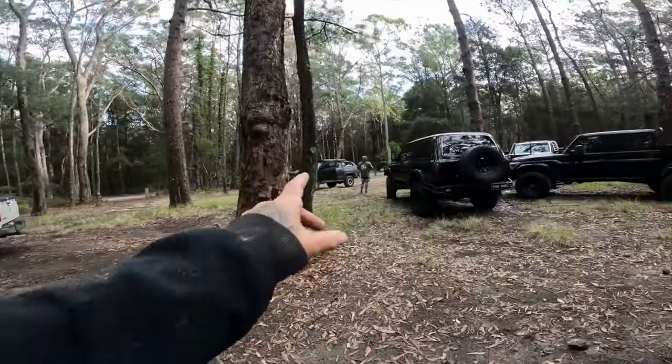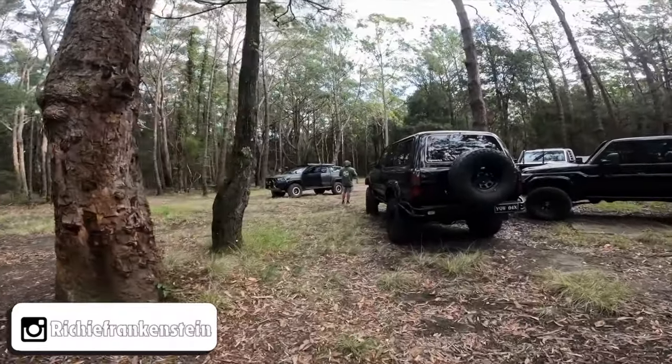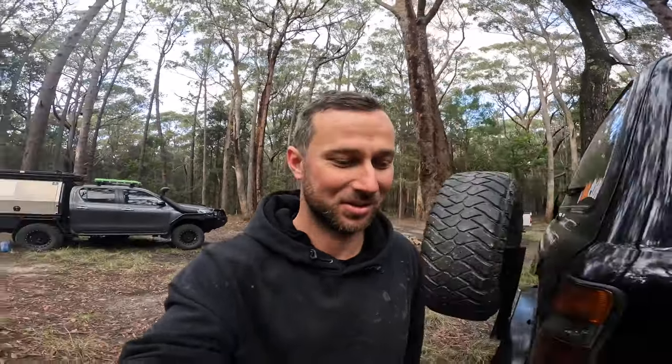We've also got Richie. He's got his IFS car. That's twin locked. So being twin locked, he should be able to get through everything just as easy. I think me and Richie are the only two twin locked cars. Everyone else is single locked or no lockers. So it's gonna be an interesting one, but get out and have a wheel, eh?